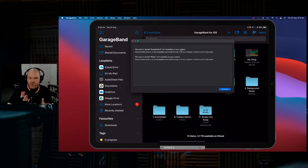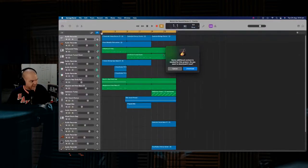I must have put Rough Rider 3 and Wider on here, which are AUv3 plugins in iOS. These won't work in Mac, so it's telling me that. That's cool. We can continue without them.